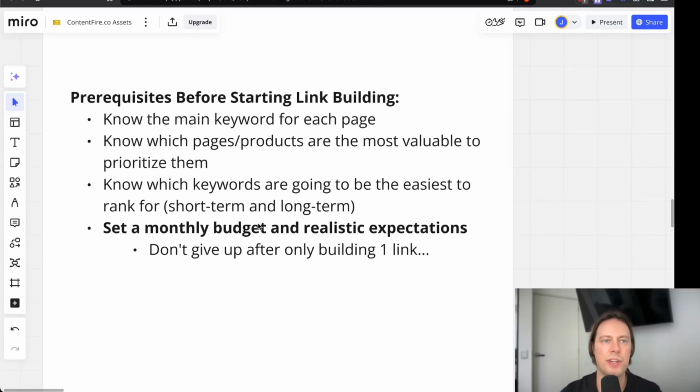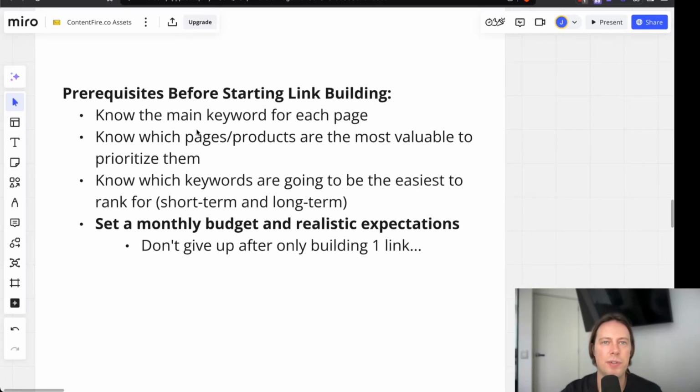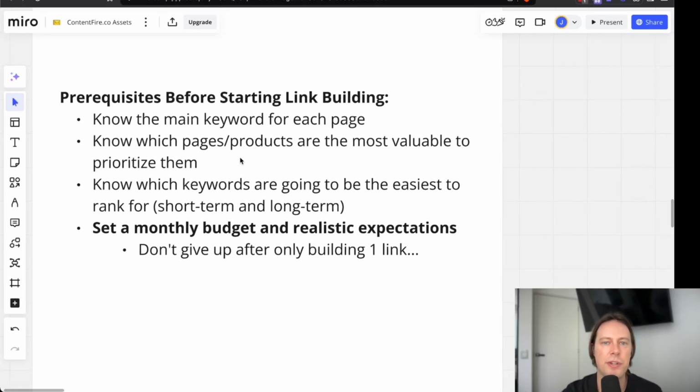And here are the prerequisites before you even start link building. What you want to know is the main keyword for each page. It's very important to add that to Rank Tracker and watch it over time. You want to know which pages and products are the most valuable. Obviously, more expensive products are probably more lucrative than selling something that's just a few dollars. Know which keywords are going to be the easiest.